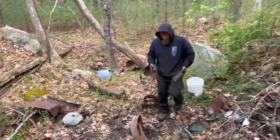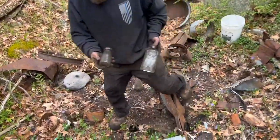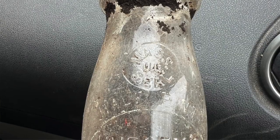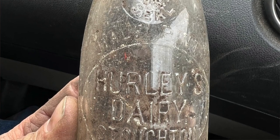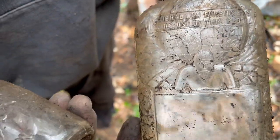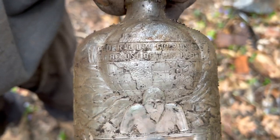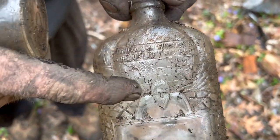Just as he's about to quit, what'd you find? We got a Stoughton. That's why we came, to find a town name. Unbelievable. And then this is ridiculous. Yeah. I mean, it's obviously 1930s. Fu Manchu, man, with the big world embossed.